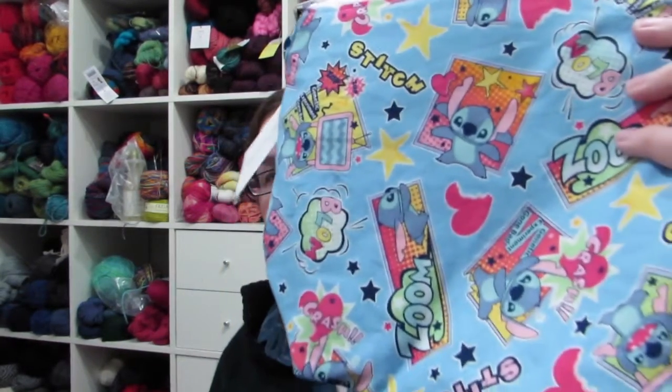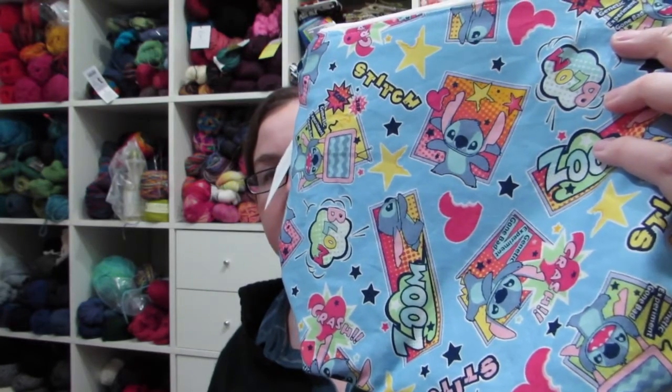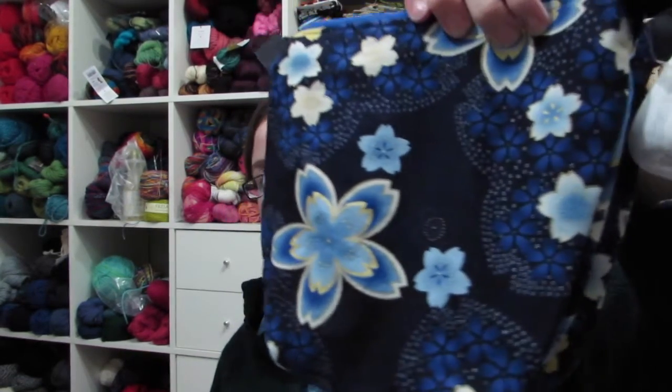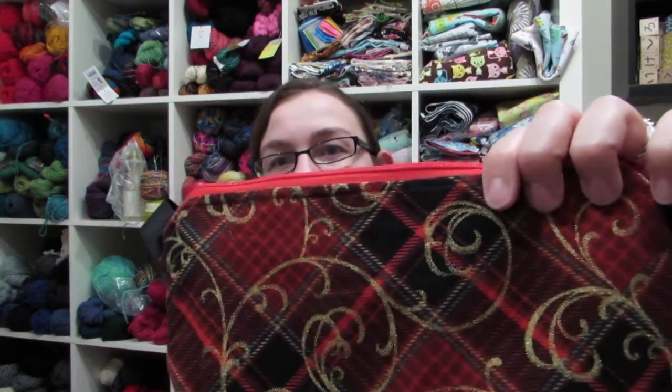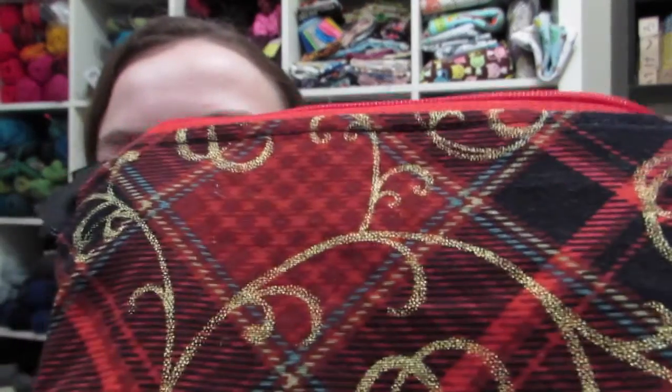There's going to be a Stitch or Experiment 626 wedges. Small wedges. And then there are small wedges of the Japanese blue sakura. And then I really like this print. It's plaid with gold. Again, just a nice sheen. It's not super sparkly, but there will be small wedge of that.